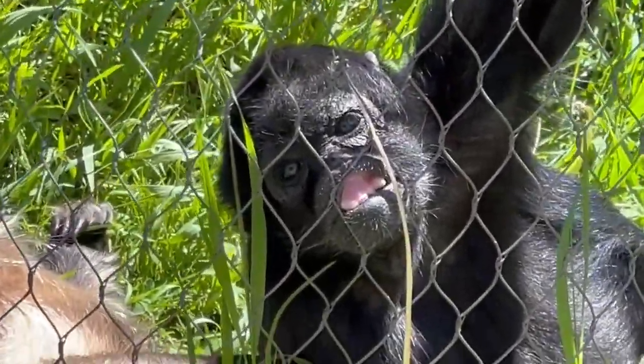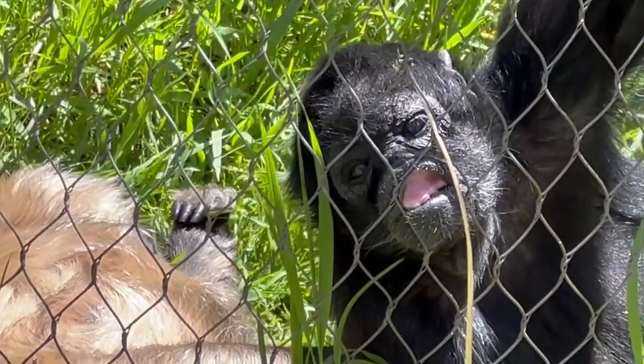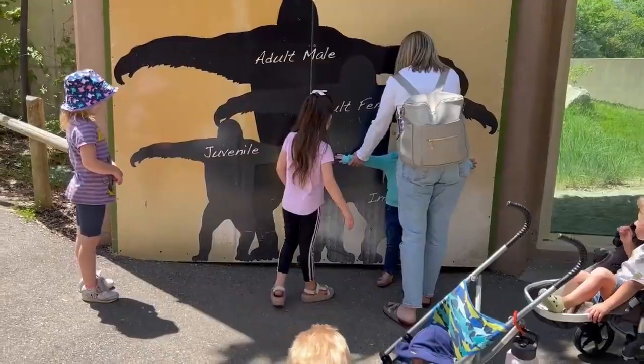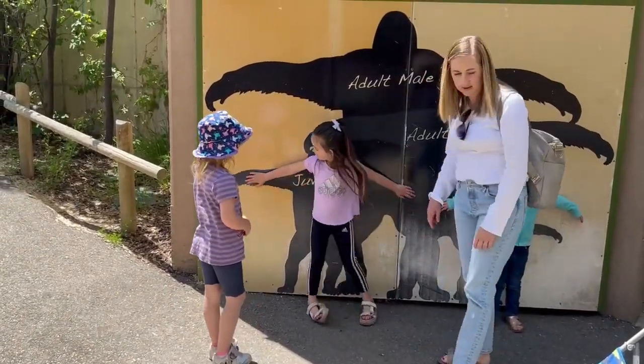Like, oh my god, he's kind of creepy. Is that silly? Oh my god. Is he making a silly face? Hey Trey, what do you think you're doing? Getting more food? Quincy, stand and put your arms out. Maybe this one. Whoa!